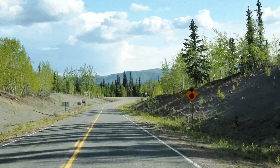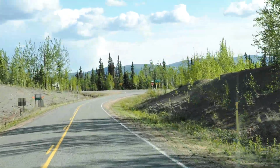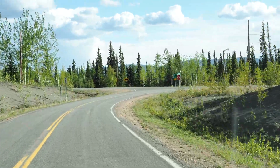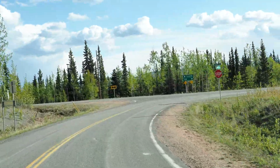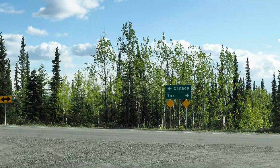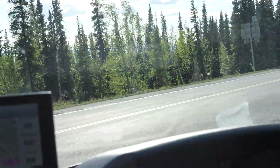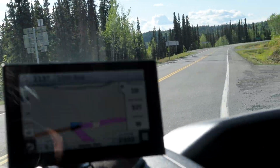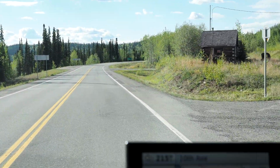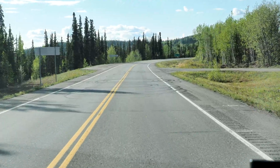Okay, turn to the right at the stop sign. Coming to the end of the Top of the World Highway, and am rejoining the Alaska Highway. And the first town on the Alaska Highway is a town called Tok, T-O-K. So here we are on the Alaska Highway in Alaska. How about them apples, huh? Continue on Alaska Highway. I will do that.